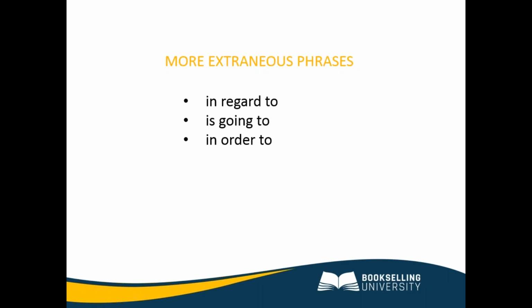How about is going to? He's going to be a key contributor. Better, he will be a key contributor. Now, I could tell you as an editor, I am changing this phrase so often to something more direct. I know in the spoken word, we say is going to a lot, and in dialogue, we say that as well. But in business writing, in nonfiction books, is going to is an extraneous phrase, and we can be more direct.